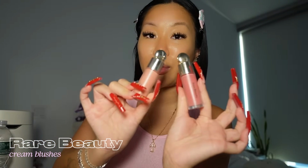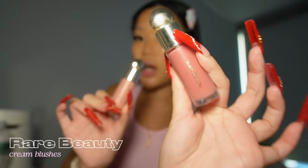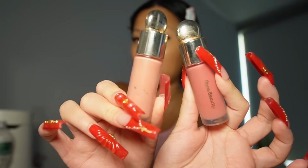We have to understand the dynamic that I was in. That's what it was giving. Okay, sorry. And these are my go-to blushes. This is the Rare Beauty Cream Blush in the shade Grace and Bliss. I mixed these two together.